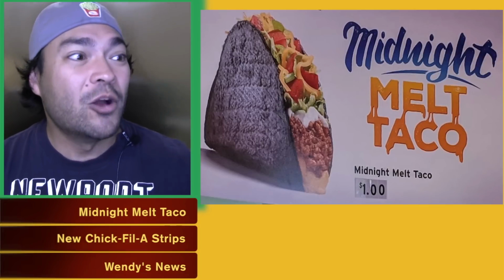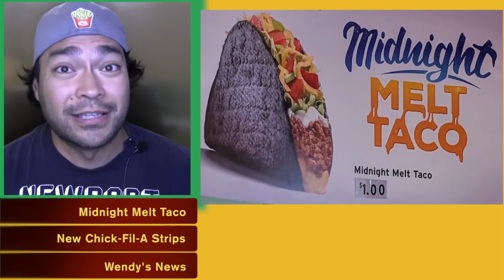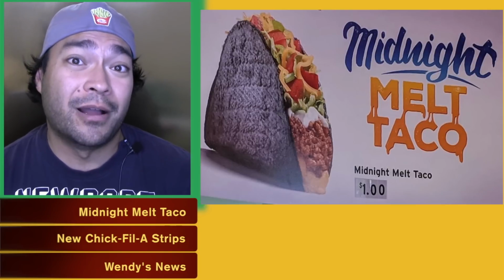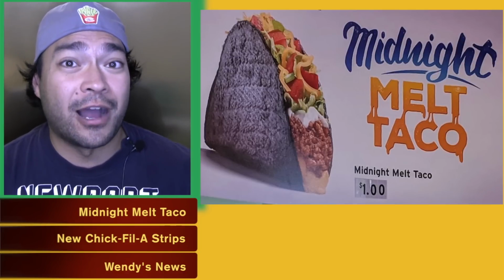I would buy so many of these, it's not even funny. In fact, if these came out nationwide for $1, I would probably eat 10 of them in one sitting, because that would just be such a great price for a Taco Bell item like this. Now, if I have one issue with the Midnight Melt Taco, it's the name, and let me explain why.